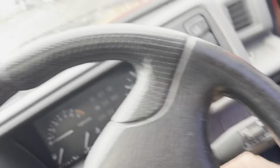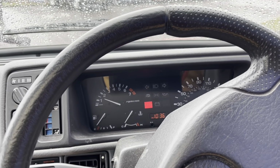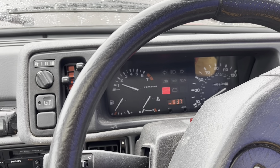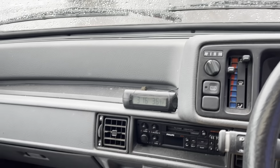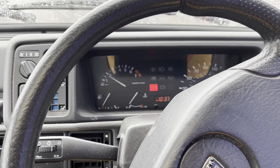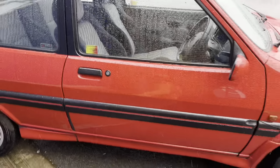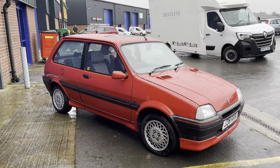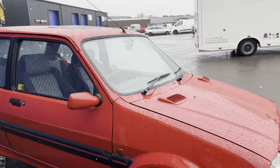Right, let's have a look. Keys in. Sounds lovely. One last look around. And there she is. 1991 Rover Metro GTI, art on wheels.